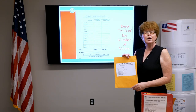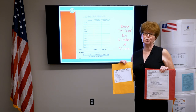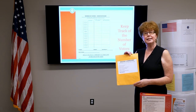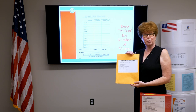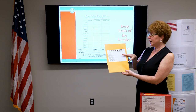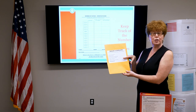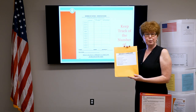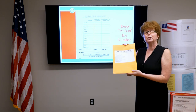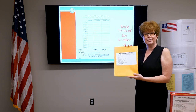As a reminder, in the past, when you were completing all of your paperwork, you placed it back into your red binder. There is a little update and change that we are doing for this year to try to make it easier for you to complete your paperwork and process. So at this time, please place your ballot tracker form and your number of voters form in this bagging number one envelope. As soon as you're done with your reference guide throughout your day, you can then place all of the paperwork that you gather and apply throughout the day in this bag.